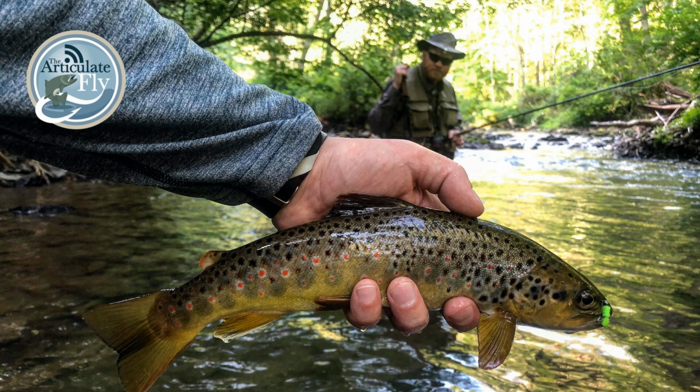And how long will that hatch last? We get a good solid month out of the Tricos. That'll go probably till the end of July, is about when they start wrapping up. We get quite a few weeks out of them.